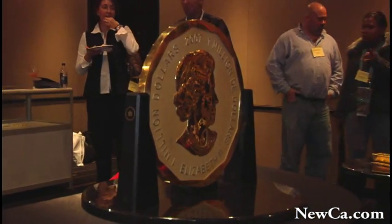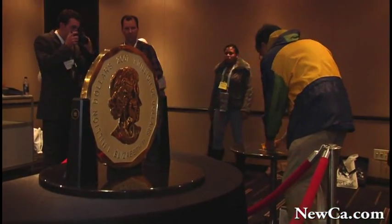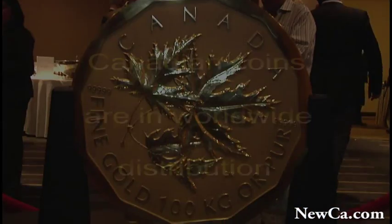Maple leaf line of gold coins in various sizes, as well as the silver coins that the Mint produces, are quite popular with the Canadian investing public. The Mint generally sells at least 300,000 ounces in the gold coin format on an annual basis. Very likely much higher quantities have been sold in the last 2 years.